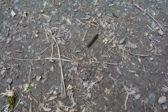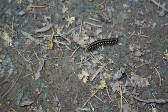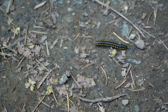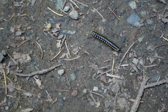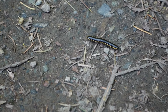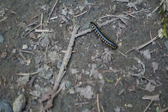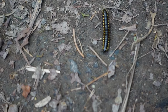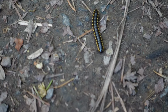So we spotted a little centipede here, making its way across the trail. Look at him go. A little bit of wildlife out here yet. We didn't find many frogs, but we found a little mouse. And here we got a little centipede. Look at him go. Man, I almost stepped right on him. He's got kind of yellow and black. A little black and yellow. He's coming right toward me like he wants to say hello.